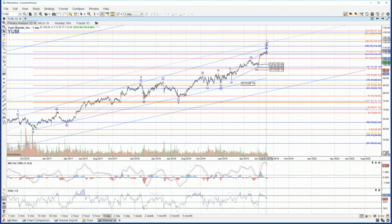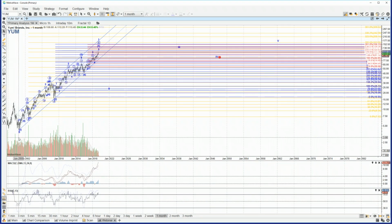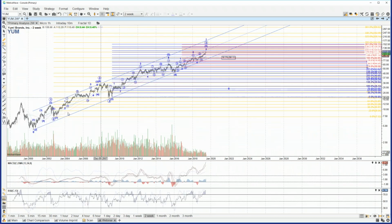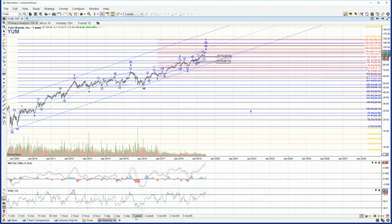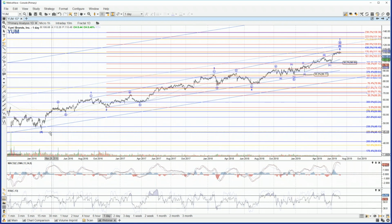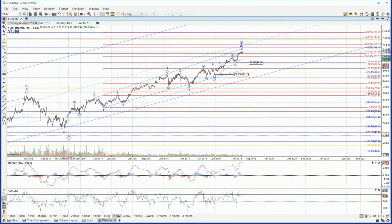Next up, I wanted to take a look at Yum. We'll zoom out here as well, get a bigger picture count going. Surprisingly enough, this one can be an even larger impulse starting all the way back in 2000 here. Closer to completing, but let's focus more on this more recent move up since 2016, which itself counts very well as a diagonal, ending diagonal structure as a fifth wave.